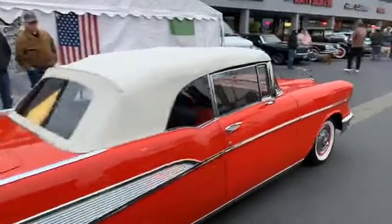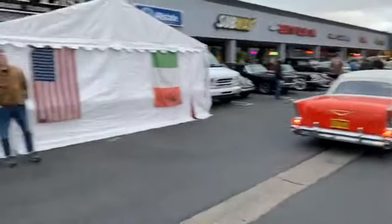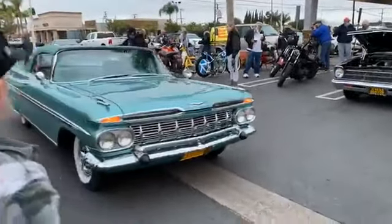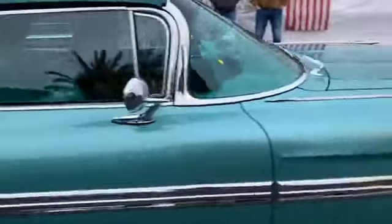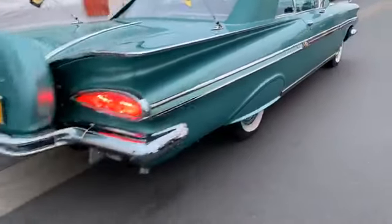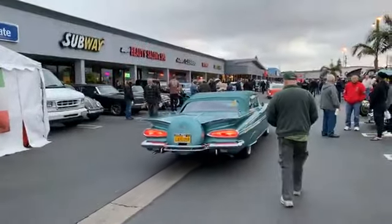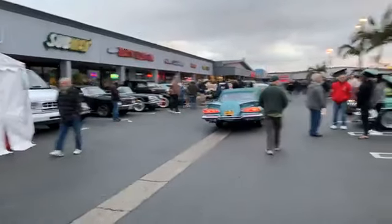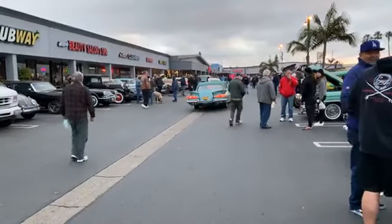Continental kit 57 convertible. That's Johnny's brother rolling in. Dave Moore, yes sir. Really nice. Really nice Impala. Wow. It's got the Continental kit on it also. Do you like the Continental kits on the back where the bumper comes out?